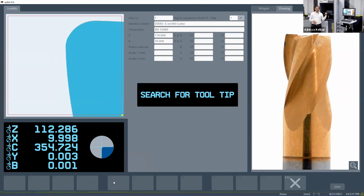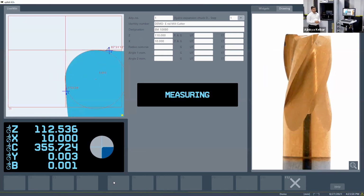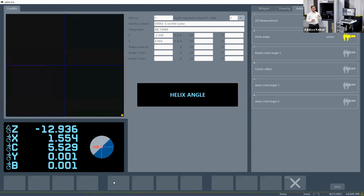So now you can go for tool search tip. Here the most important part is if your tool is loaded at a different position, you don't need to worry about that. The machine is smart enough to find the highest cutting edge on the contour of your tool, and it will automatically measure everything. So now we get the 2D reference for measurement. It's a synchronization of 2D and 3D together, so you can measure 2D as well as 3D parameters.